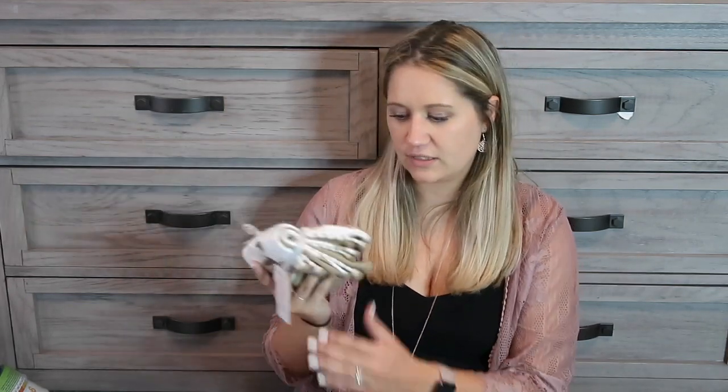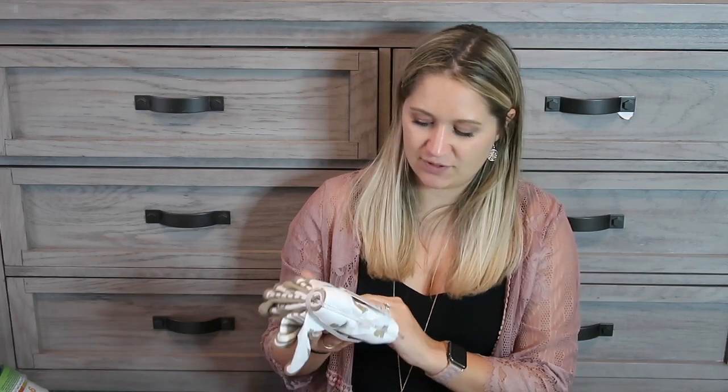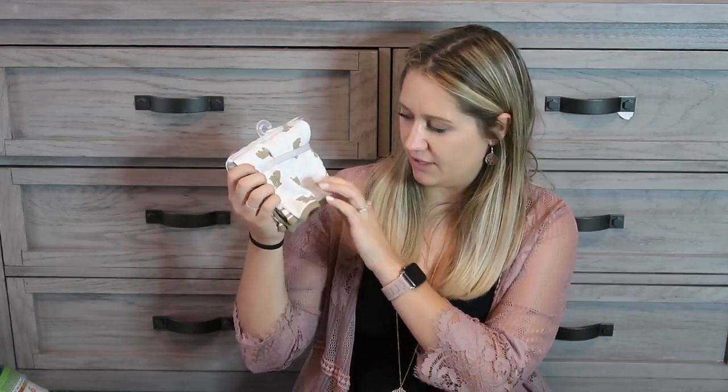All right, so this snuck in here. I didn't even realize it, but we did pick up some more washcloths. We didn't get too many. So we just picked up this one. It has little bears on it. Michael actually picked it out, so. Okay.